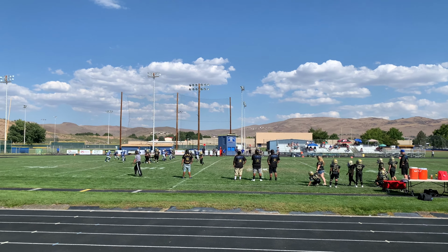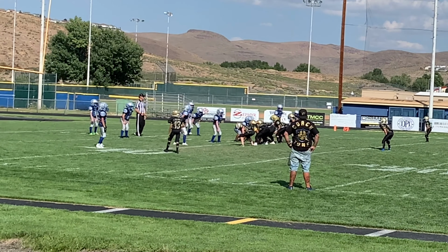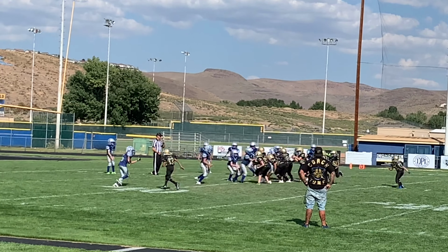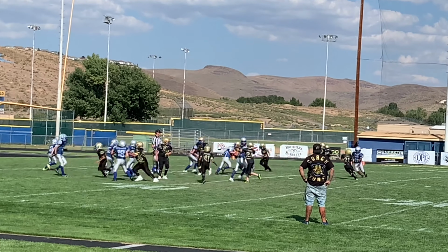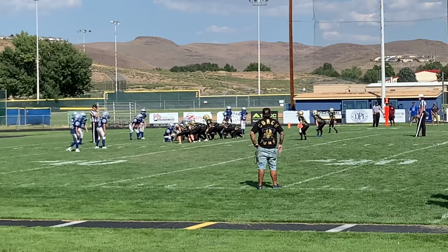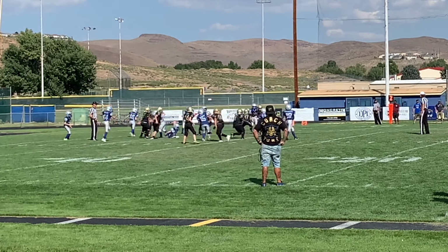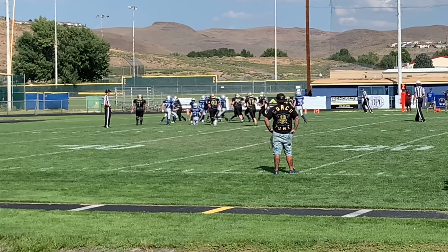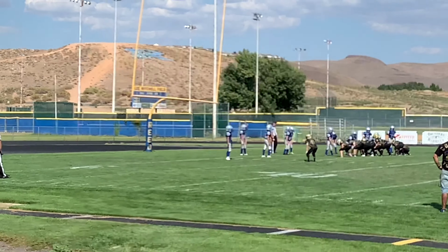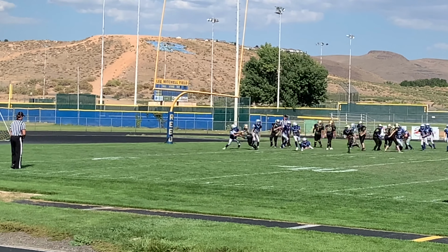There goes number 12, up the field. Yeah! At the helm, looking to punch this thing in. Silas keeps it. Goes up the middle. Gain of about 2 yards. Waiting out there in the backfield. Silas keeps it going up the middle. Gets to about the five. Come on, right there. Let's go. Up the field. Oh!